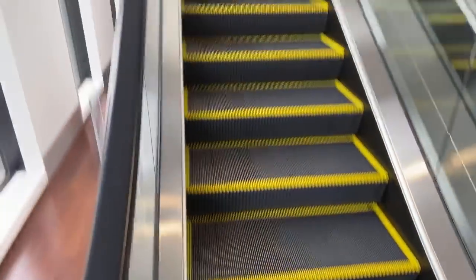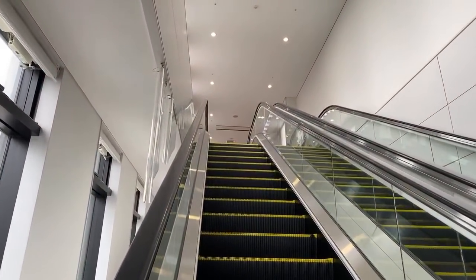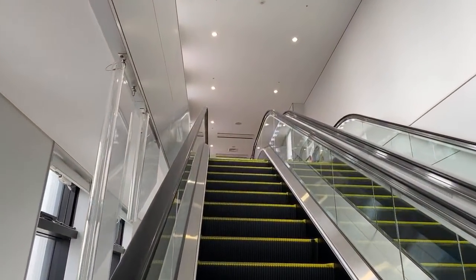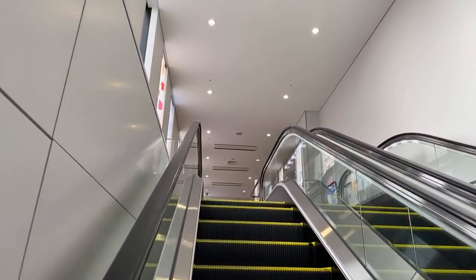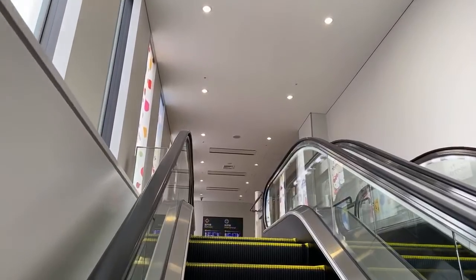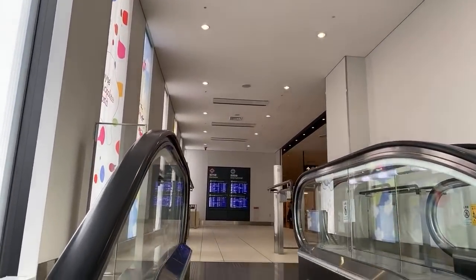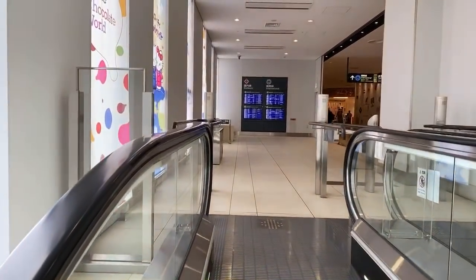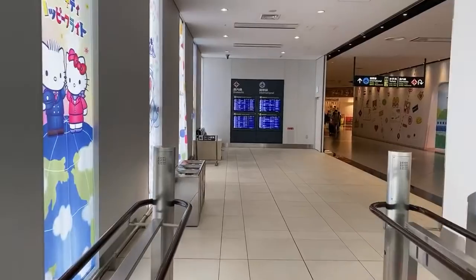Thanks for joining me, everybody. This is New Chitose Airport in Hokkaido, the international gateway and the domestic gateway into Hokkaido for most people. Once we get to the domestic terminal, do stay tuned. In about 5 minutes, we'll be in the domestic terminal, and it looks pretty cool in there. There's a lot of shops, and this is a good overview if you're coming and flying into Hokkaido.